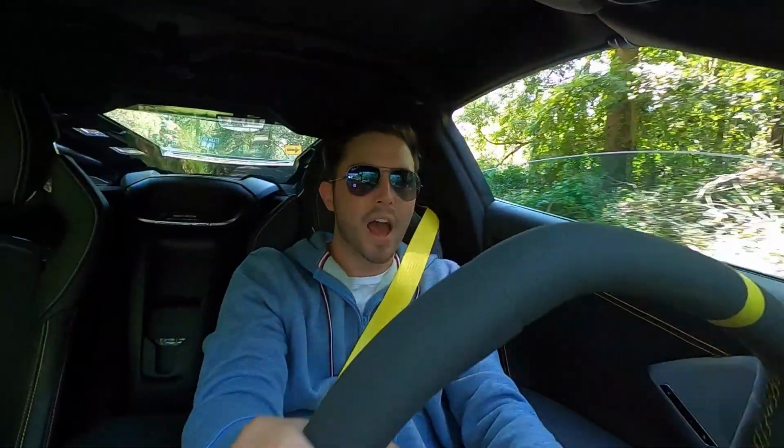But we got a tight curve coming up right here. Gonna do a little downshift, brake, send it through the corner. Oh my god, so flat. That magnetic ride in all these GM products is just so good.